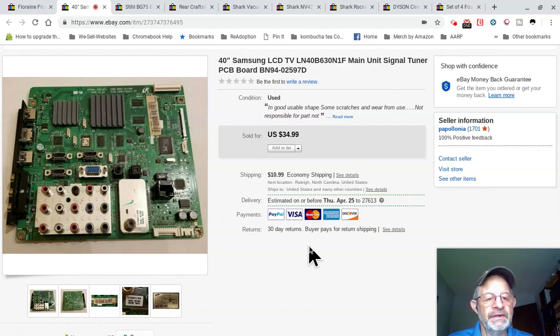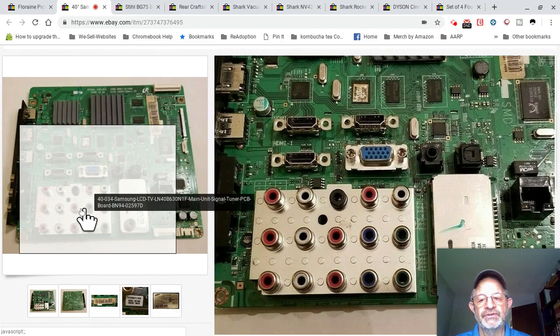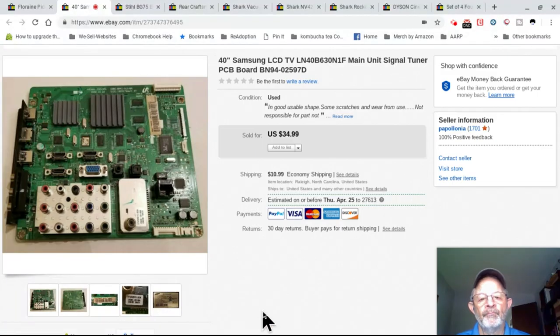What happened with this TV is there was no power. So quick story: I took the back off, saw the fuse was blown out, and these fuses are expensive. So I went and bought a fuse. They're about $7 for the fuse. I figured, what the heck? Put the fuse in, it blew out again. So I'm assuming it was a power board issue, because that was the power board that was blowing the fuse. This is not the power board. This is the signal board. This is where you plug in all your external stuff to your TV.